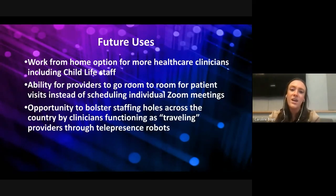And lastly, if hospitals were to use Omnibots more and were to be open to using them in this clinical capacity, it could open up the opportunity for departments or hospitals to hire clinicians to operate as traveling providers, but work from home. What I mean by this is a hospital may hire traveling nurses to move to their city to cover staffing holes for a period of time.